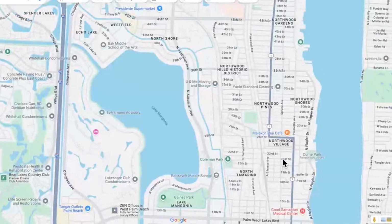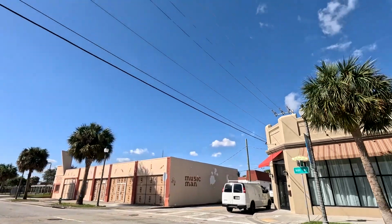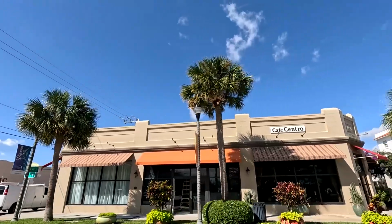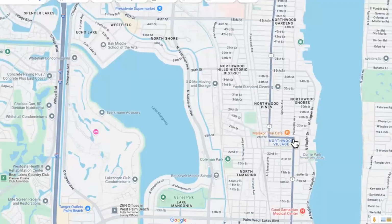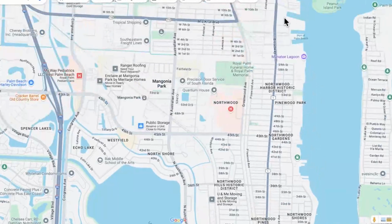It starts down here in the Northwood Village, which is a historic commercial district. I'm going to show you some videos here where there are restaurants. It's kind of a quirky little area, but there's a lot of redevelopment going on there. And then it runs through Northwood Shores, and it says Northwood Gardens here, but up through the Harbor District. So this is what we're going to cover.